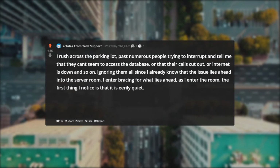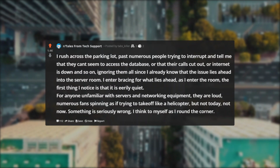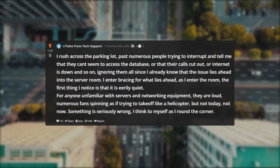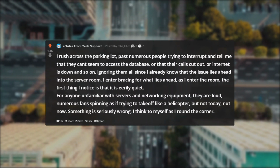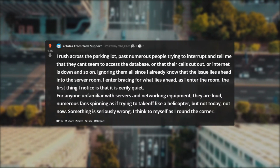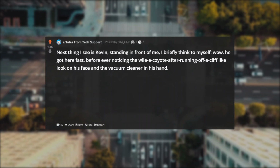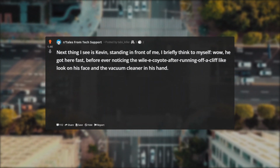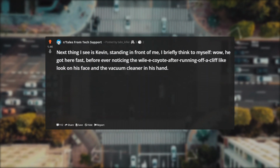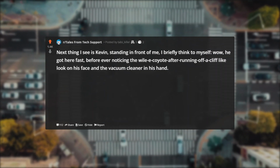As I enter the room, the first thing I notice is that it is eerily quiet. For anyone unfamiliar with servers and networking equipment, they are loud, numerous fans spinning as if trying to take off like a helicopter, but not today, not now. Something is seriously wrong, I think to myself as I round the corner. Next thing I see is Kevin standing in front of me. I briefly think to myself, wow, he got here fast, before noticing the Wile E. Coyote after running off a cliff look on his face, and the vacuum cleaner in his hand.